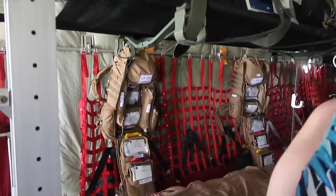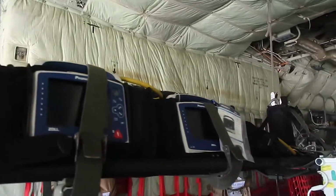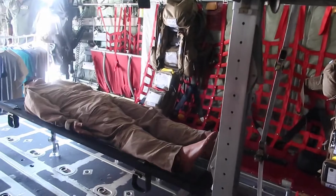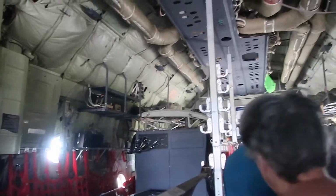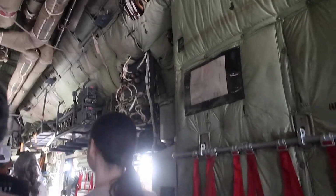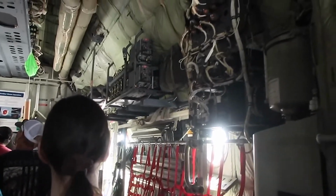BA kit. I wonder what that is. Oh, look. Yes, they sleep there too. Look at that. That's where they sleep. Party last night. All I can see are wires.